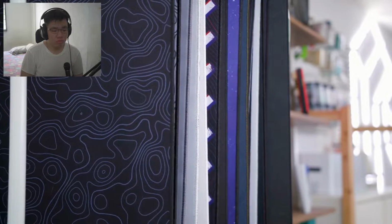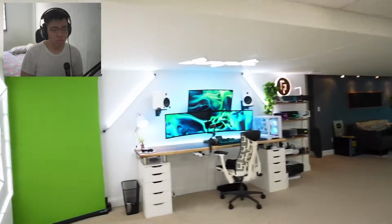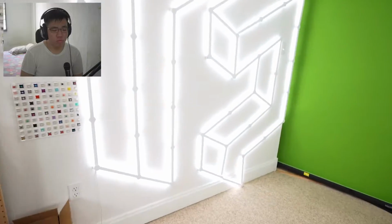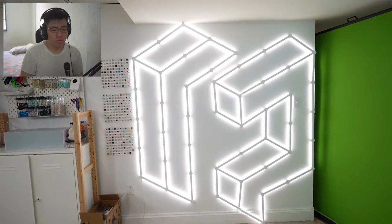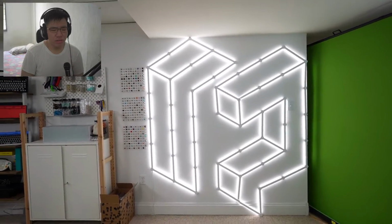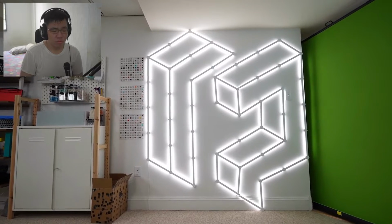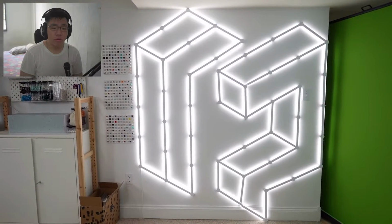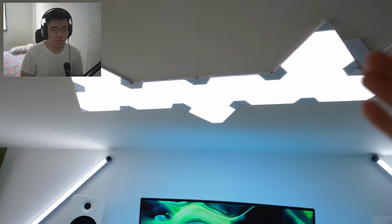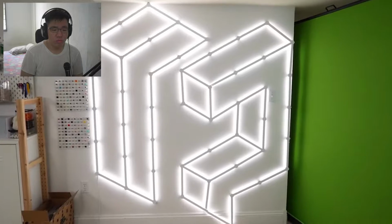Yeah, that's that. All right, so lastly, on the side of the room, before we move on, we could talk about, you've probably seen this crazy looking big logo thing. And one of the newer additions, I think it's dope. These are from Nanoleaf, and you're familiar with Nanoleaf. These are called the Nanoleaf Lines, and it's the same company that obviously makes the Aurora light panels that I have mounted above. You're familiar with these.